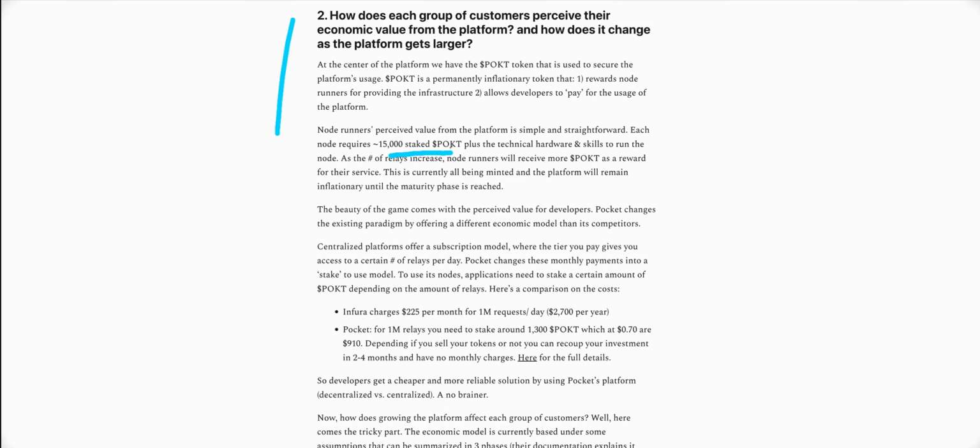Later on in the video, I will show you where you can actually pay someone to run your node if you're not technically savvy, such as myself. This is currently all being minted, and the platform will remain inflationary until the maturity phase is reached.